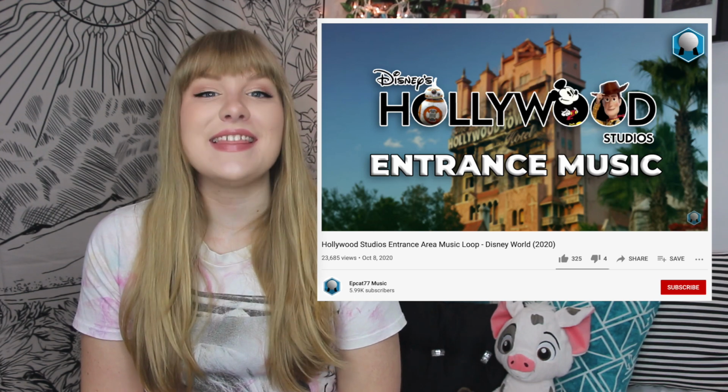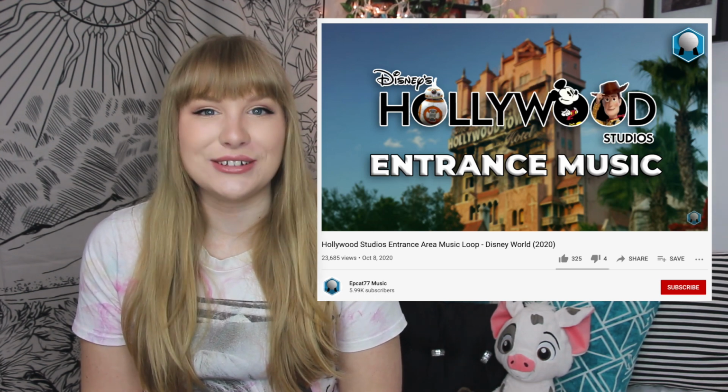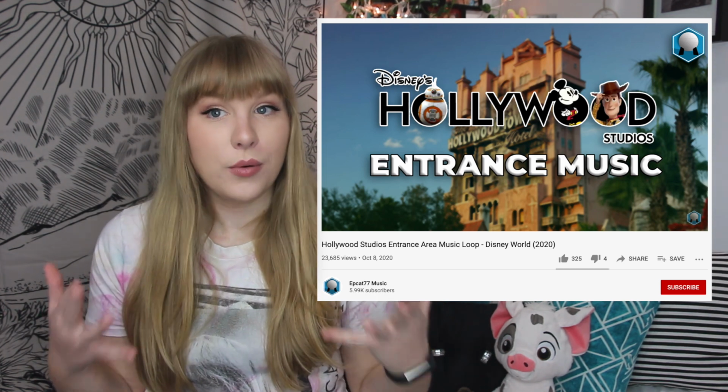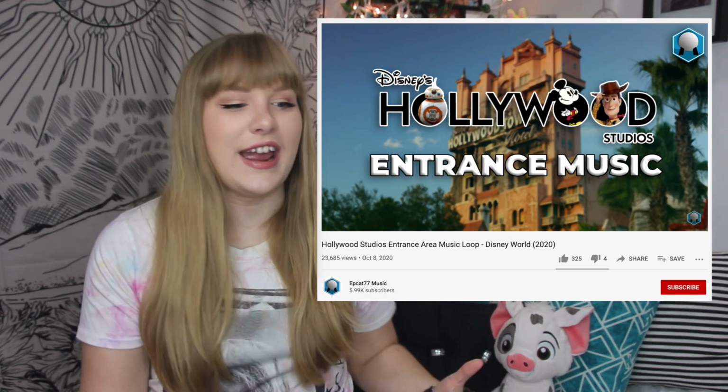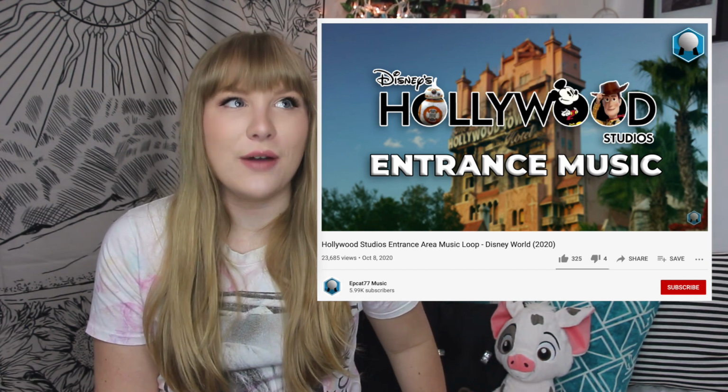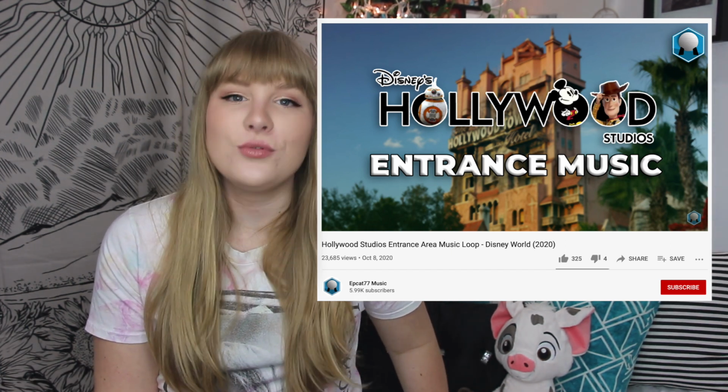At number 3, we have the Hollywood Studios entrance loop, and this does nothing but make me absolutely happy. The part that stands out the most to me in my mind is the bippity boppity boo portion, and it's upbeat, it's fresh, it feels like Hollywood Studios. I don't know, there's just something about it that makes it so magical.